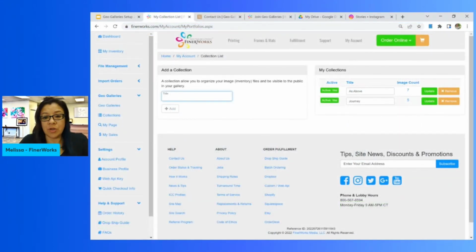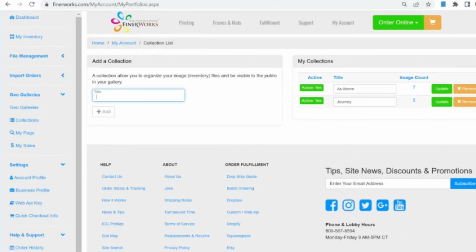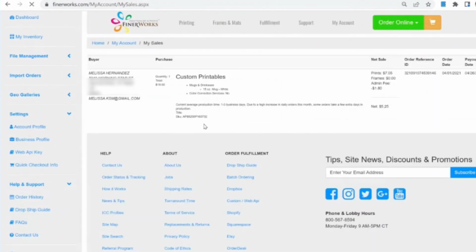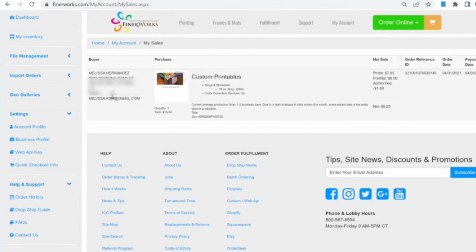The other thing you're going to want to know on your Geo Galleries is how to see your sales as they're going. Again, you can do this either by logging in on your Geo Gallery side, where you have your Geo Galleries as your dashboard, and again, that logo will change up there. Or from your Finer Works, go to the Geo Galleries drop down here on the left. You can hit My Sales. And you'll start to see whenever your sales come in here, the date it was ordered and the day you were paid out. So this is the date it should be hitting your PayPal. 30 days from that order date is when you should be getting paid.